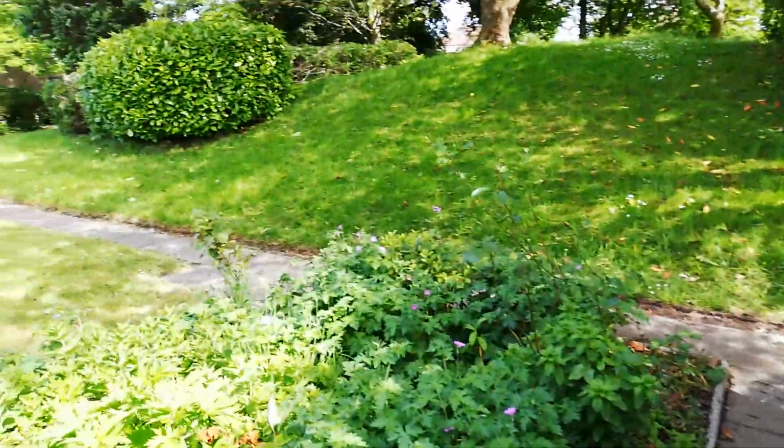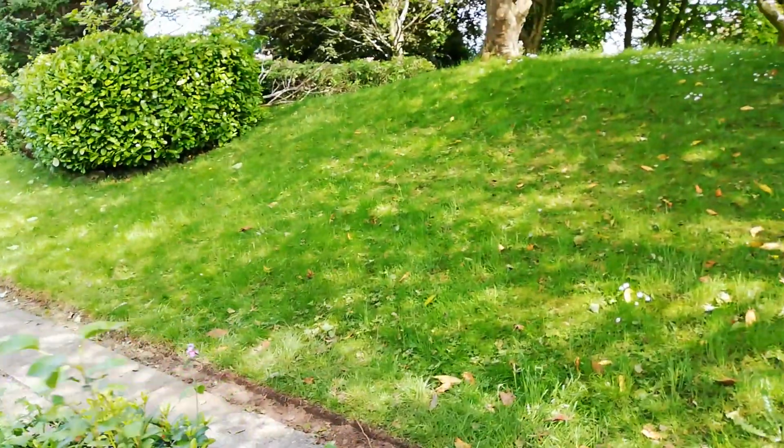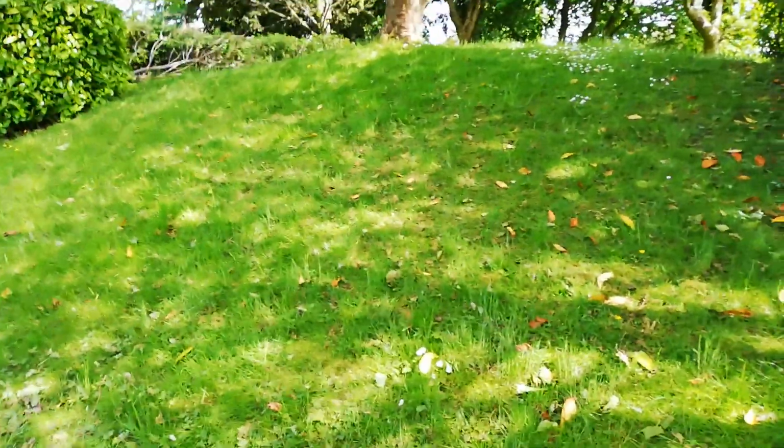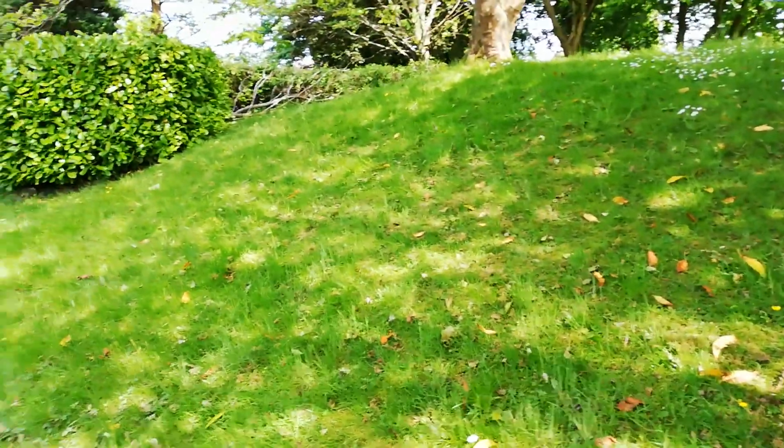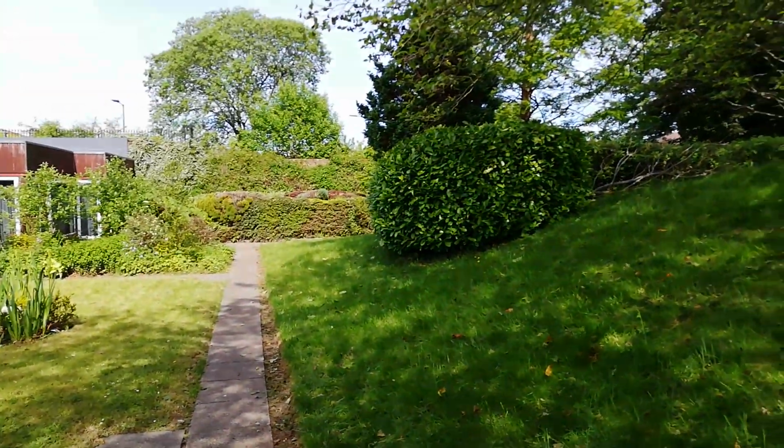And as you can see, in a garden like this there's a fair bit of grass cutting to be done, and thankfully Father Joseph loves cutting the grass, so I must get his lawnmower ready for him and he can get on with it.